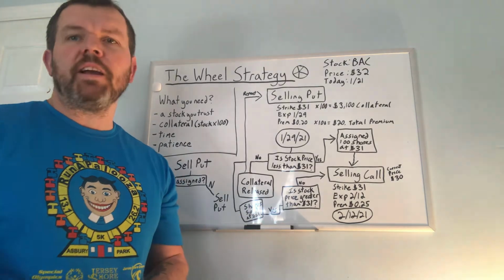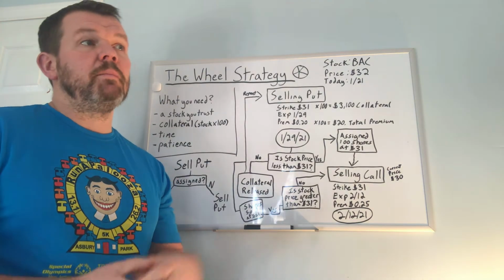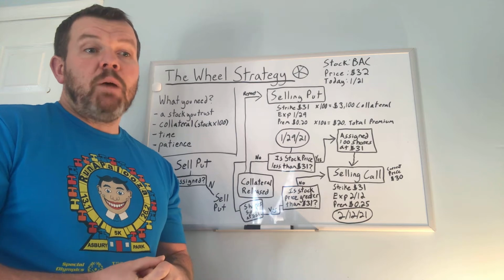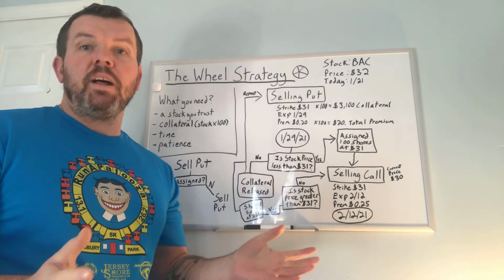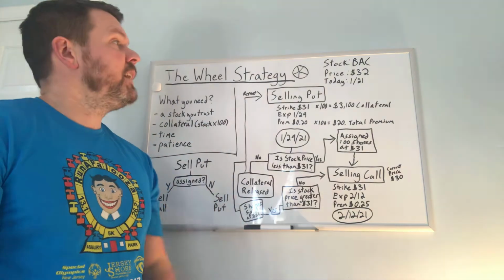However, I don't own any banks. So banks are on my options radar. They're a perfect stock that I wouldn't mind owning, but I do not own right now, so they fit in my options territory. Obviously, you'll have your own, but I'm just using Bank of America as an example.